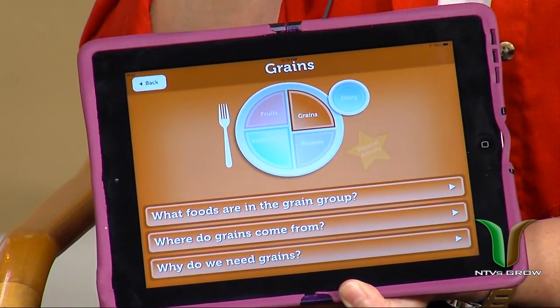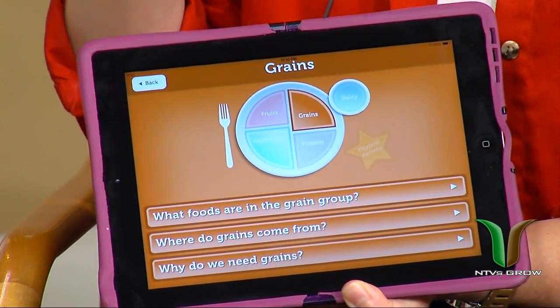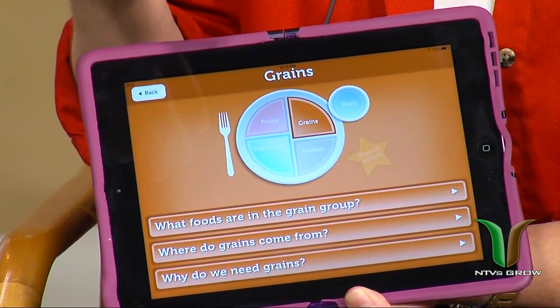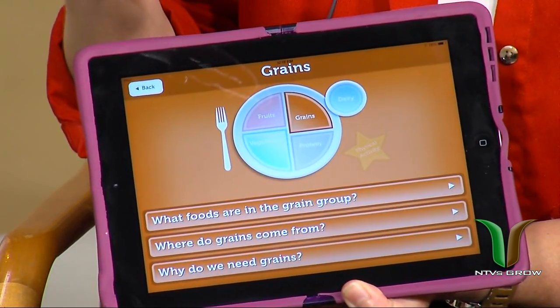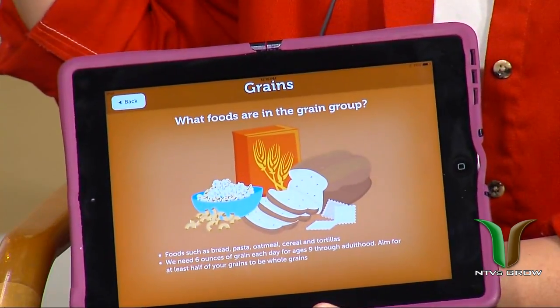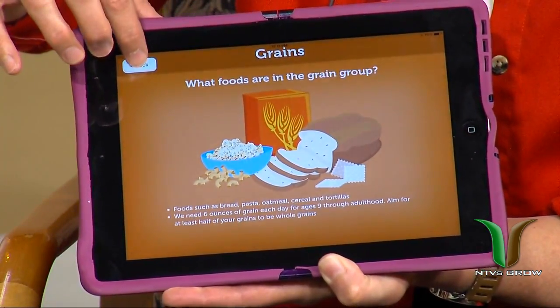Cool. We collaborated on this. She does a lot of livestock and agricultural kinds of things and ag literacy in the classroom. And I go in classrooms and teach about nutrition. We thought this would be really great if we can take this a step further, combine it, show children where food comes from. Great. So the first section is going to tell you what foods are in the food group, and the grains. It's hard to do it when you're trying to hold it towards the camera.